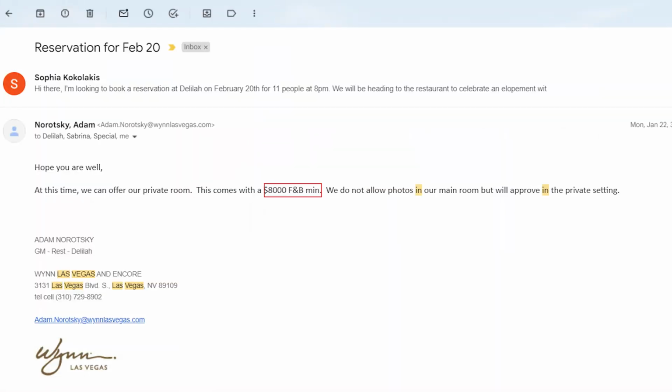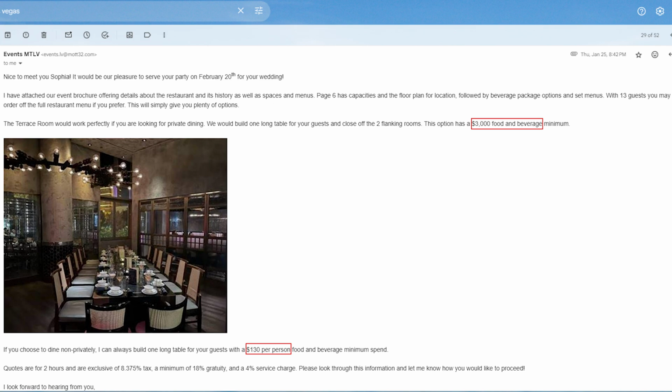Now onto the wedding dinner. This was so hard for me to find a place that wasn't insanely expensive. Some places were like, oh yeah, for a party that size, because I think it was 12 of us, minimum $8,000 spend. What? $8,000 for dinner? No, not happening. So I tried Catch, Delilah, Komodo, Mott 32. I think there was somewhere else I even tried, but all of them were over like $3,000 at least just for the dinner. So we ended up going with Fuhu.